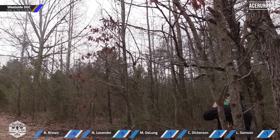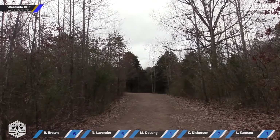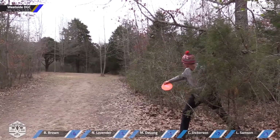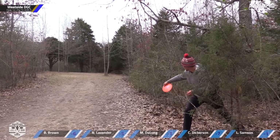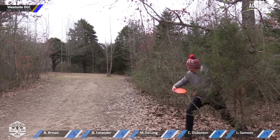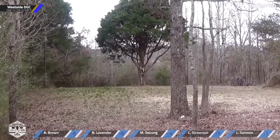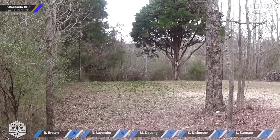Yeah, Matt's going to have to go overhand again here. Catches a branch, it sounded like, and now he's pinched off on the other side. Here's Luke. He actually doesn't have a bad look. If he can get around those trees and around that cedar tree, he'll actually be able to get an opportunity for a 4. Oh, he hits that cedar tree we were just talking about.